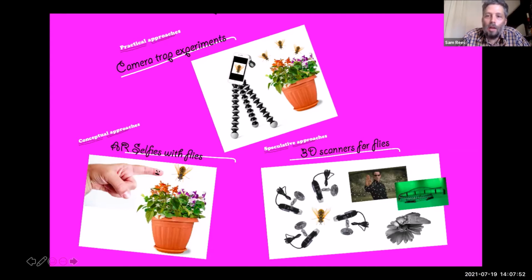And this was more of a speculative idea, thinking about the future of biological recording with insects, and imagining, if we could get really high resolution detail, how that would come about, and potentially perhaps it would be through some sort of miniature 3D scanner of some kind.